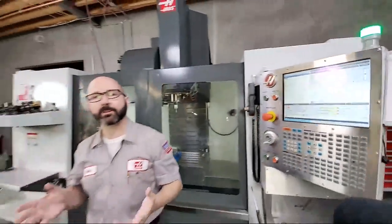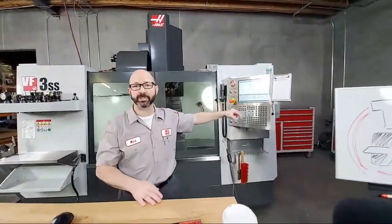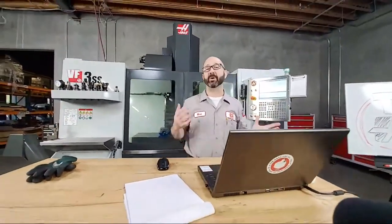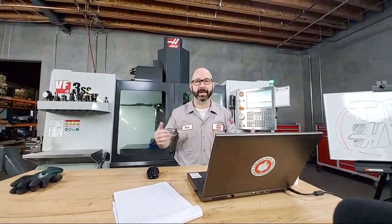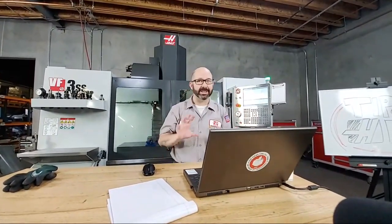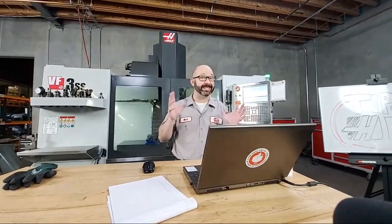And aside from that, you can create your own counter besides the M30 counter on the main page with macro variables. #100 = #100 + 1. Every time that line of code is read, it adds 1 to the variable in #100. So there are lots of different ways to approach counters, and they're all macro based typically.